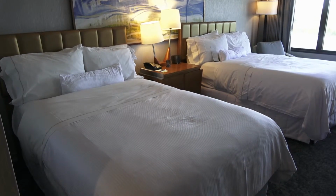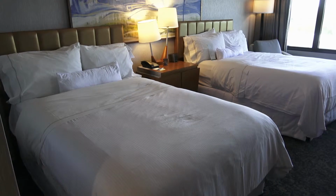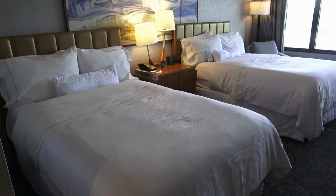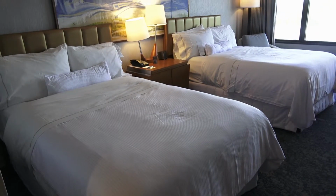One issue here is I thought I booked a king room. The email says a king room. Apparently, that was only a request. It was subject to availability, and I ended up with 2 queens here.